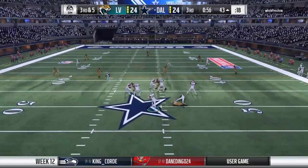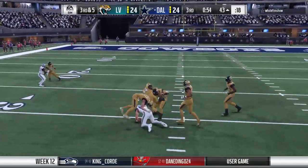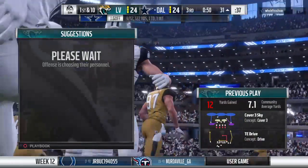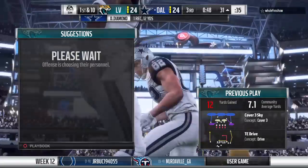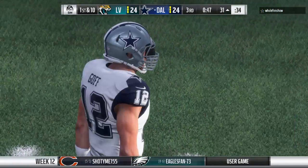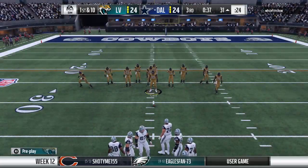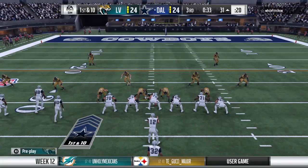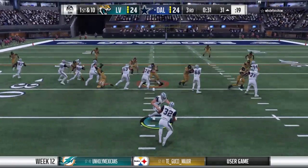From the gun, here's Goff. Wide open receiver, complete. And 12 yards that time and picking up the first. They brought in a heavy set on third down, and that usually means running play. But we have seen them throw out of that formation. And sure enough, they snuck the tight end out on that one. Wound up hitting him for a first down.